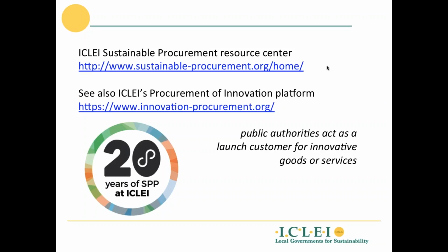We are a network of local governments across the globe working towards the goal of creating sustainable cities. And one of the ways we do that is through our Sustainable Procurement Center. We're celebrating 20 years this year of sustainable public procurement. And the staff is here to provide resources and assistance to you as you go forward with your procurements.